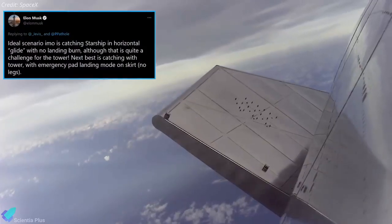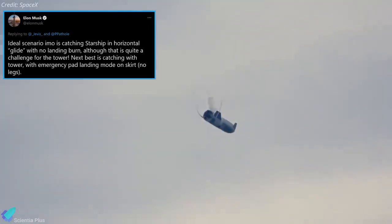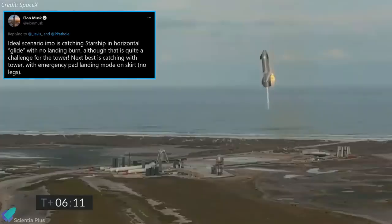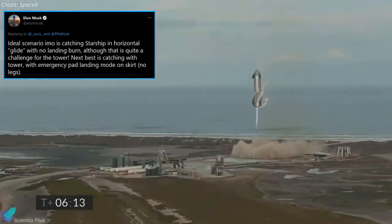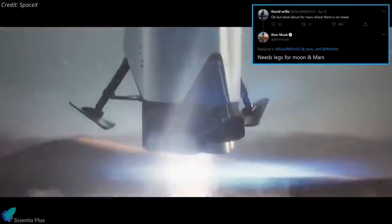In a separate tweet, he mentioned that the ideal scenario is to catch Starship in its horizontal glide with no landing burn, although that is quite a challenge for the launch tower. He also suggests an emergency pad landing mode on the engine skirt, with no landing legs. He added that Starship definitely needs reliable landing legs to land on Mars and the Moon.